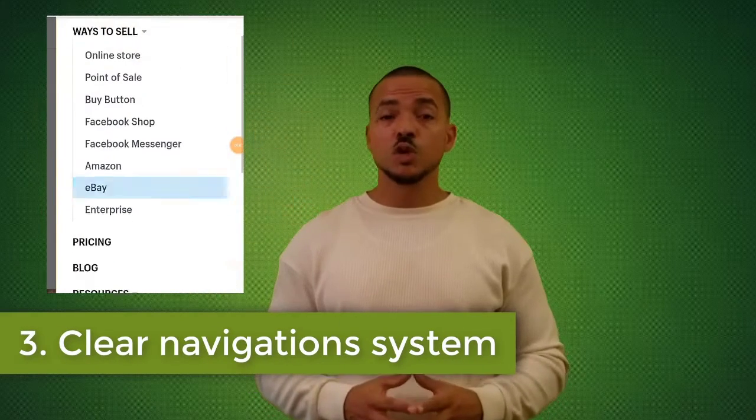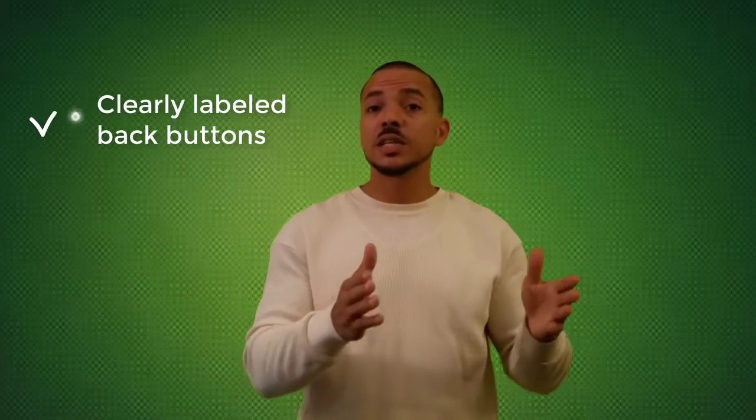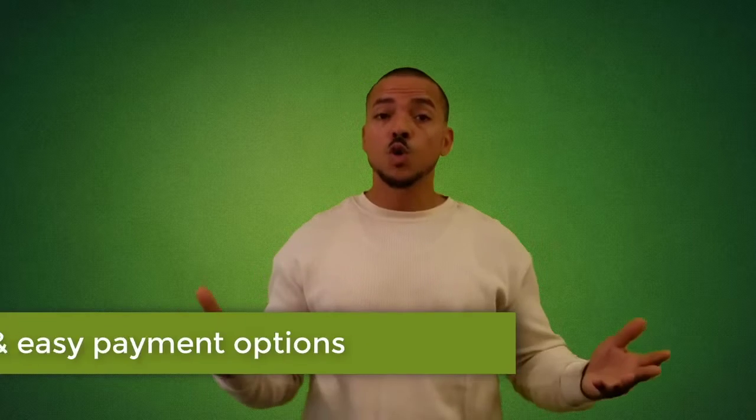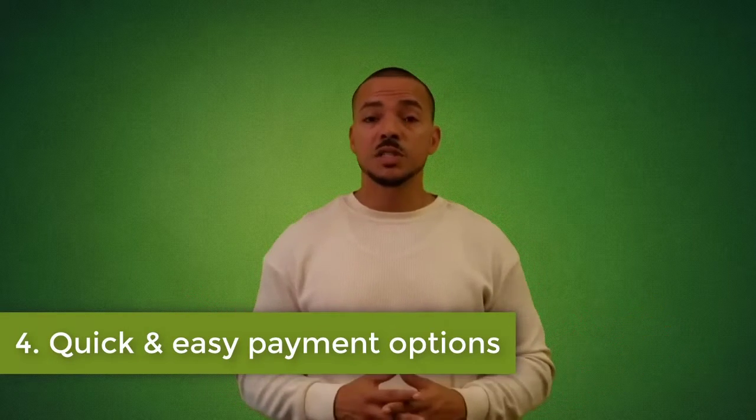You also want to make sure that mobile users can quickly browse through different sections of your website, regardless of what page they're on. One of the easiest ways to do this is by providing clearly labeled back buttons and a visual progress bar when they're going through the checkout process. Fourth, offer quick and easy payment options. It's important to use quick and easy payment options, as well as ones that customers already use and trust, such as PayPal or Stripe.